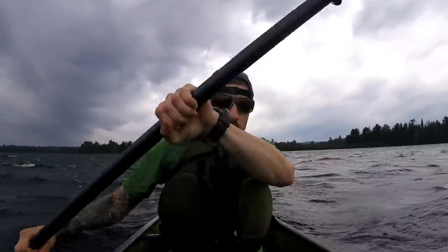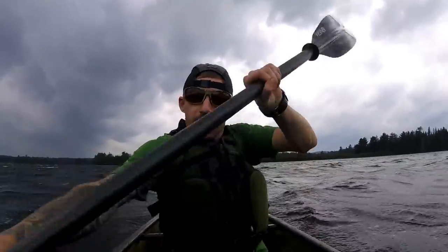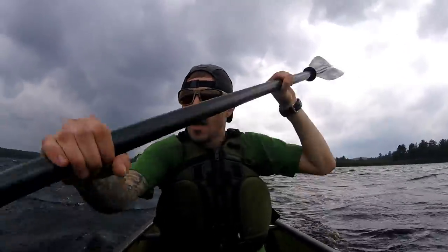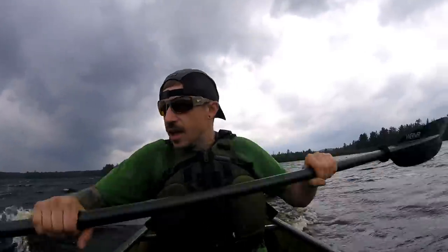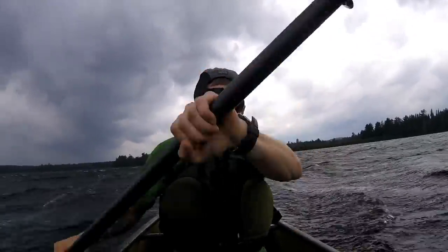Big wave. That was a big wave. Oh my goodness. Going on a 45, but I still need to keep myself as straight as I can to the waves so it doesn't spin me around.